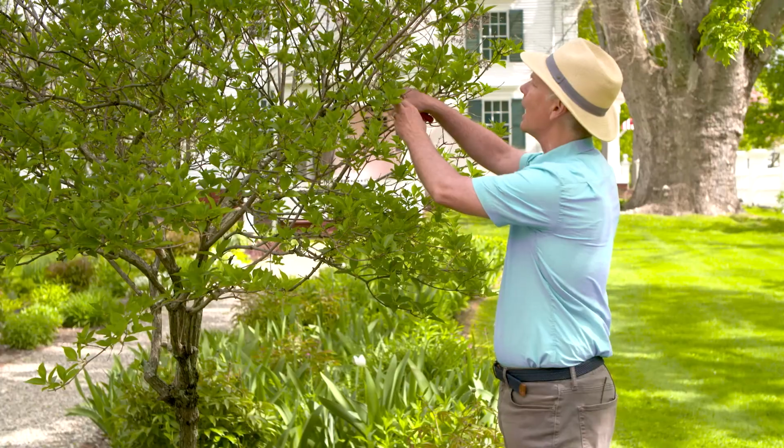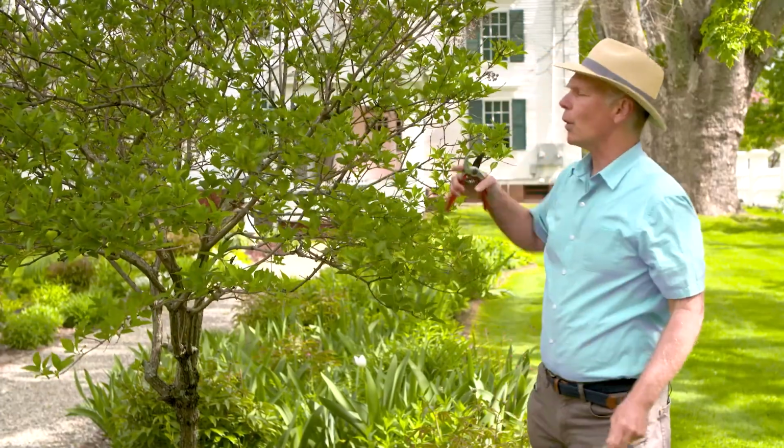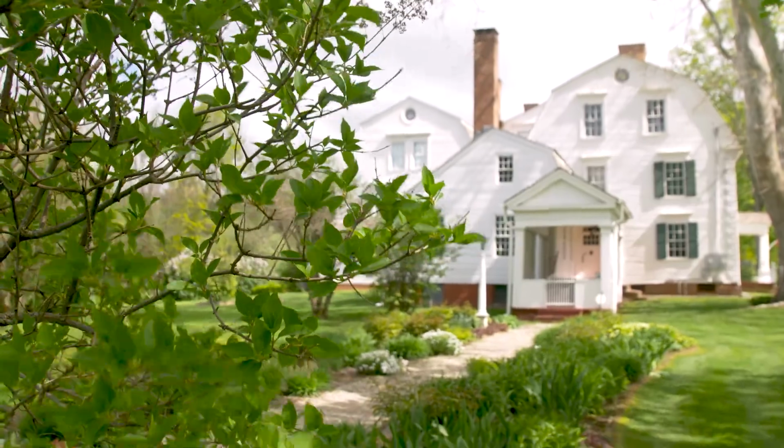So when you're pruning them, of course, you're always looking for dead, diseased, and broken branches. That's one of the things you're going to keep an eye out for. And some crossing branches. You want to open it up a little bit so you can get in there and take those out so it opens up the shrub. The more you prune this, the more you're gonna get new growth, and the more new growth you get, the more flowers you're gonna get in the fall. So for this type of hydrangea, you wanna prune them in late winter or early spring.